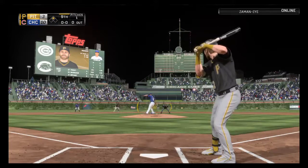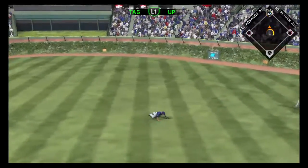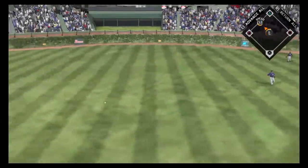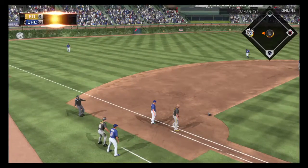Runner in scoring position, so any ball into the outfield probably gets him home. Lined hard toward right center. Lays himself out and makes a spectacular catch. Nice. And he is in there.